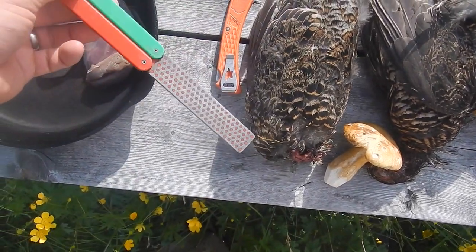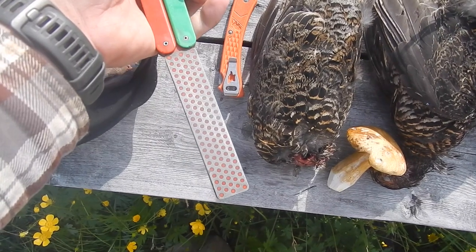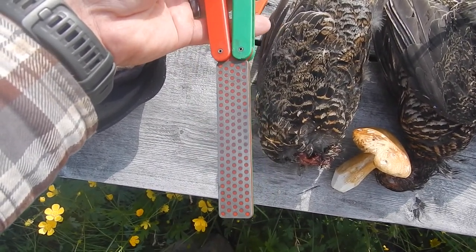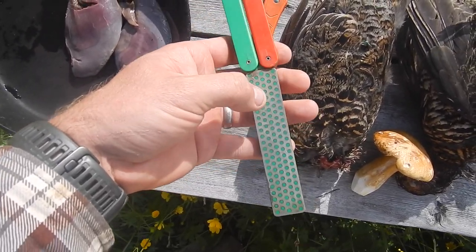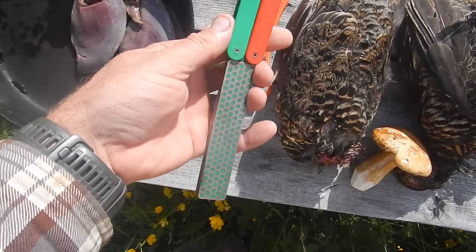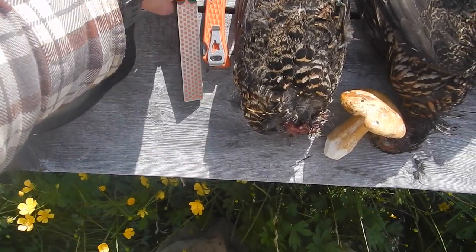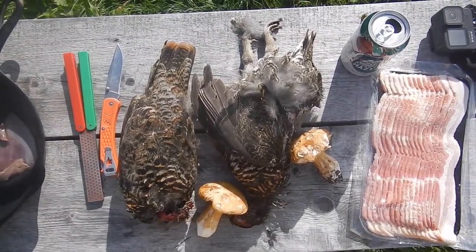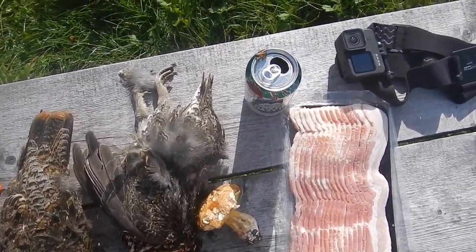And then just because this is what I use to sharpen all my knives, and I recently get a lot of questions about it. This is a DMT fine and then very fine diamond stone. It's an old one, as you can tell. Red and green. That'll get you as sharp as you need to be on broadheads, knives, whatever. Let's do some catching and cooking.